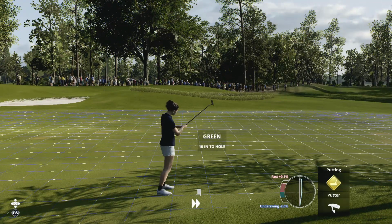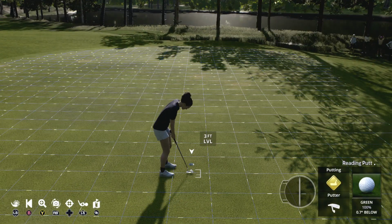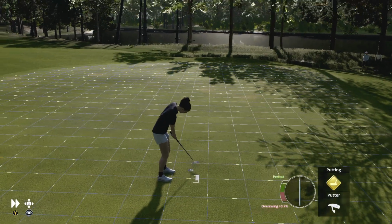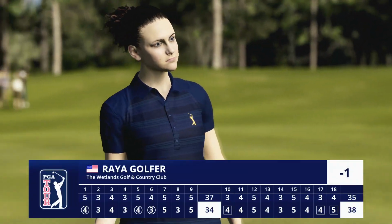Tough start to the backside, Frank. Yeah, it doesn't bode well, too. You start losing confidence with the putter early on. Okay, that one in for a bogey here at 10. And that will not help the cause.